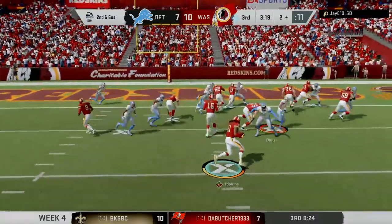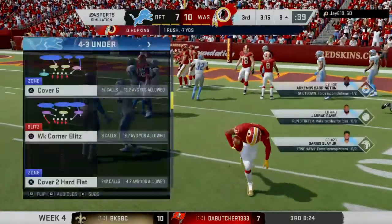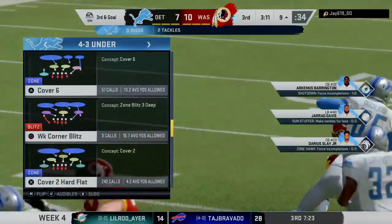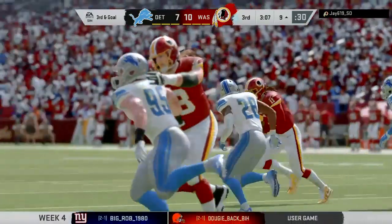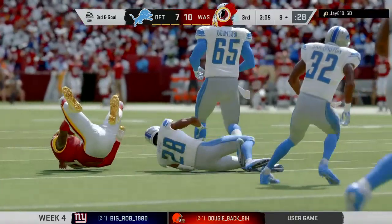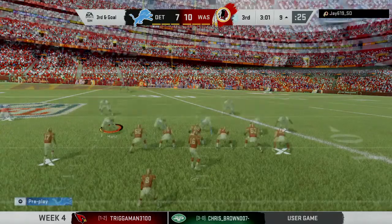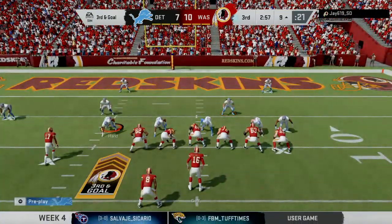They'll try and run it in with Jones. I don't think anyone in the building was fooled right there, as that one is going to blow up in their faces. It's a loss of 7. And now it's 3rd down. Brings up 3rd down and goal. They've been stuffed twice here for losses. Now it's 3rd and goal.